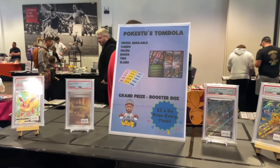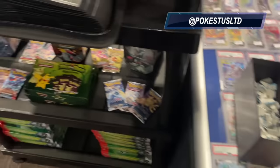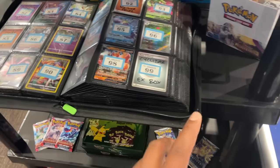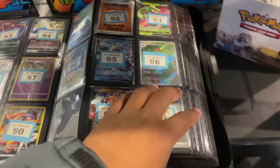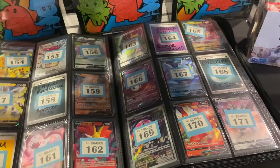So yo, we're taking part in my boy Pokey Stew's Tombola. So you pick a number and then we get something out of here, right? You've got a booster box. What's the chase? Like a booster box? Booster box is the grand prize, yeah. So you get one of the booster boxes, and you can see some slabs and stuff as well.